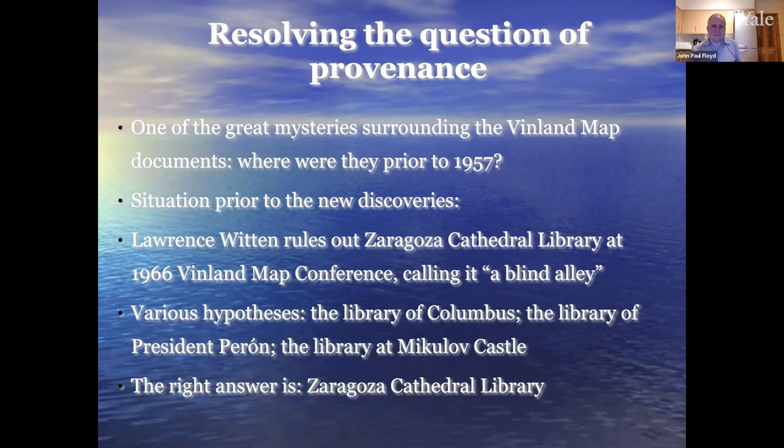And it's known for a fact that he sold them on through Irving Davis in London. And other sellers acquired them. Lawrence Witten was one. And eventually they were sold on to major institutions like the British Museum Library, University of Pennsylvania, and I regret to say Yale University, which is quite a few of the stolen manuscripts and books, but it's past history. But basically, that was why Lawrence Witten was anxious to rule out Saragossa Cathedral Library, because it would imply that the Vinland map might be authentic, but that he didn't have good title to it.